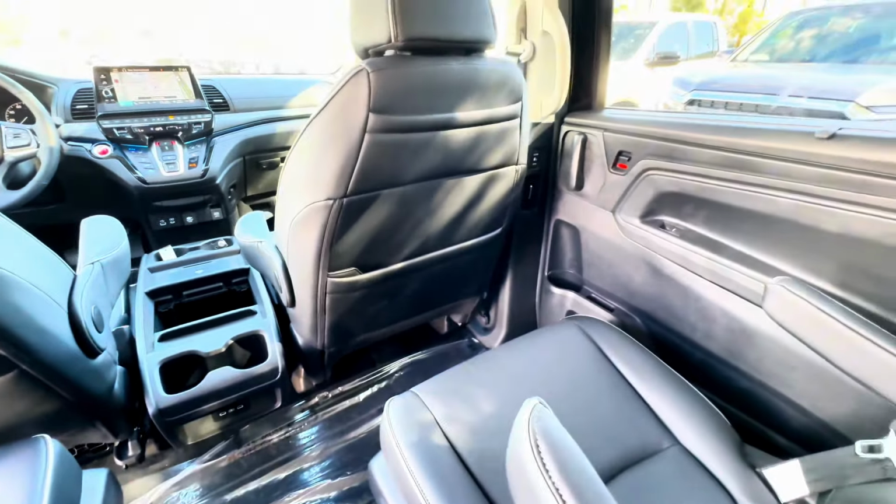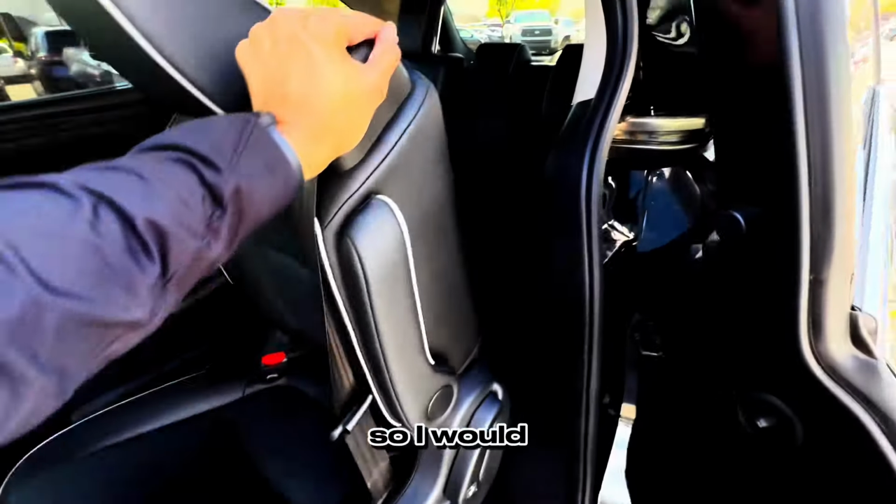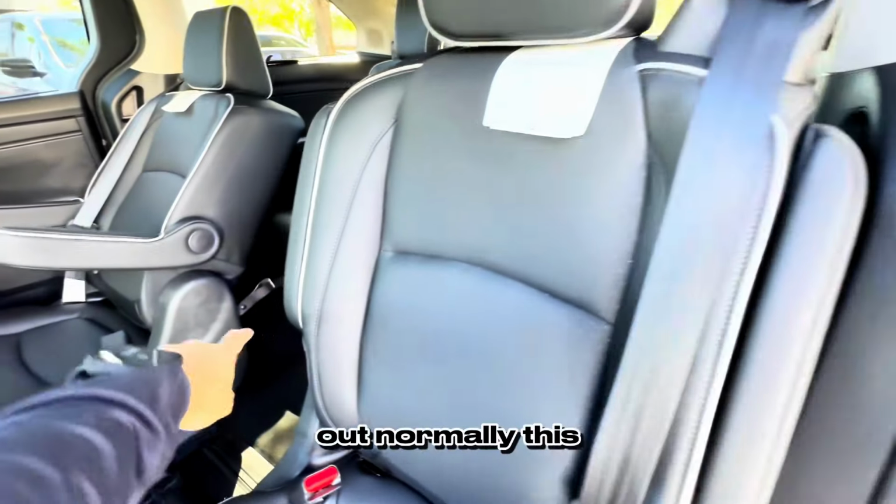And then also there is a shade here as well. I'm in Vegas, so these shades come in handy for the most part, because out here we get to 120, 130. Getting out is, I don't want to say it's challenging, but it's not, as I'm tall, so I would get out normally this way.